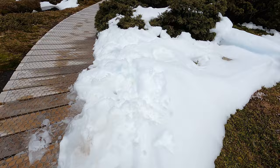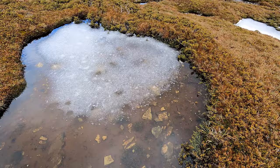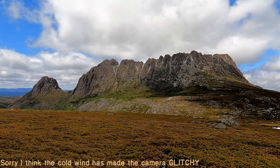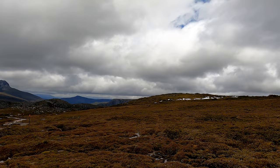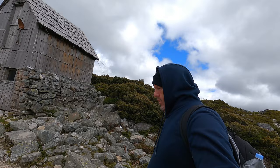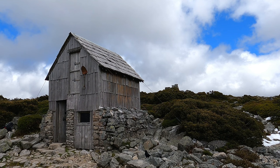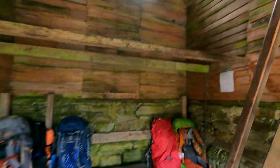There's ice on the bit of water there. No, there's ice in that one too. Yeah, your boots slip out from under you when you walk on this. There's one coming up here called Kitchen Hut. Oh yeah, little hut up here.